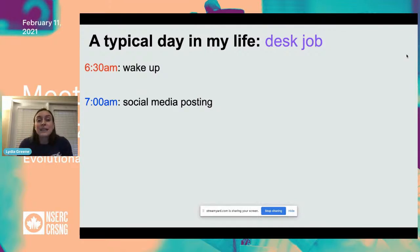So a typical day at the desk would be waking up at around 6:30 or 7 for me. And then I tend to do almost all of my science communication via social media posting really early in the morning. So I try most days to get a nice lemur photograph on Instagram with some science information to go with it, so that everybody can see a really nice picture to start their day during their commute or over breakfast or something like that. And I hope that provides some inspiration for my followers on social media.